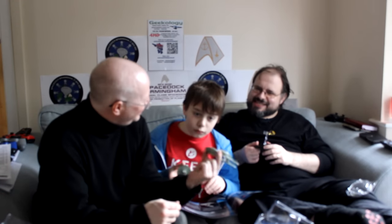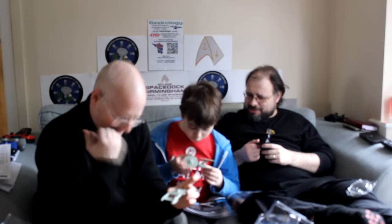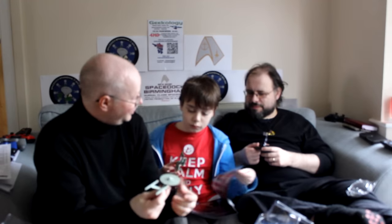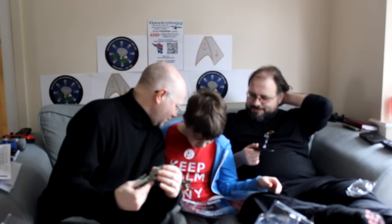Yeah, they made sure. And the lower sensor module. I don't like this version of the concept art, but that's a personal preference. Let's rip on the model, shall we? Pass the model over to you.